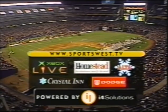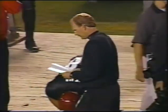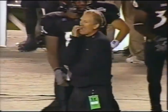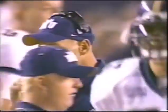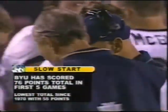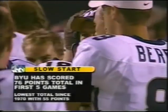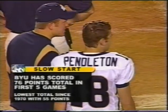24-21. And at this point, you know, the defense has made big plays on both sides, but the offenses so far are dominating. 7 plays, 44 yards, ending in a 39-yard field goal for Gary Croton. You look at BYU's slow start this year. They scored 76 points total in the first 5 games. That's the lowest since 1970.